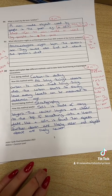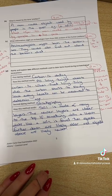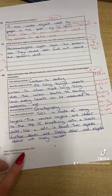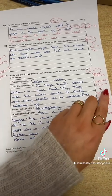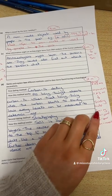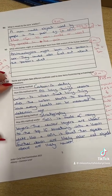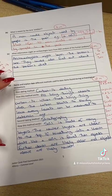All right, so question D, it says name and explain 2 different methods used to date items found during archaeological excavations. So there was 12 marks going for this, okay? You got 3 marks for naming each dating method. So even if you couldn't explain the dating method, you do get some marks for naming the dating method, okay? And then you get 3 marks for each explanation, and the explanation is judged on a sliding scale. So you got 3 marks for very good, 2 marks for good, 1 mark for poor, and then 0 marks if it's incorrect. Okay, so let's look at some answers. So by stating the dating method, so carbon-14 dating, I'm getting 3 marks. Okay, so 3 out of 12 marks.